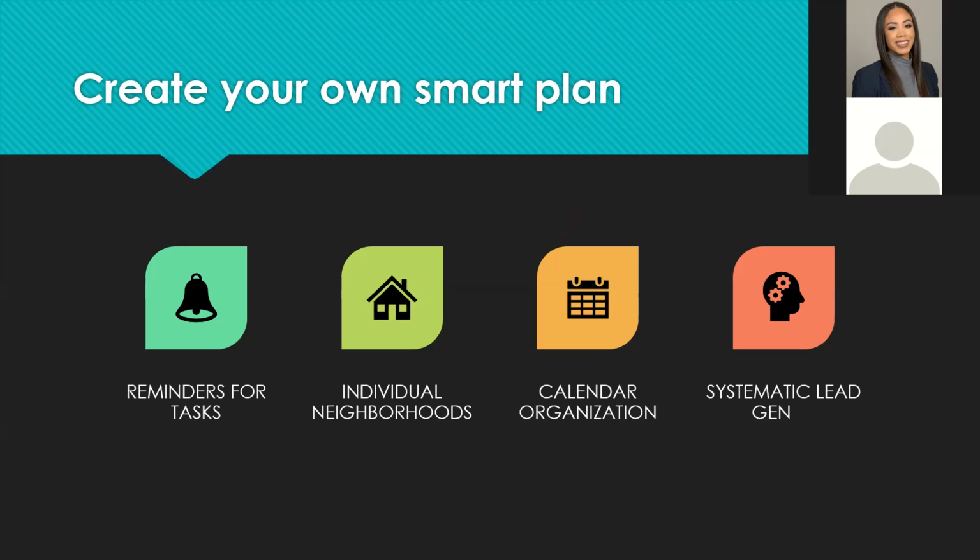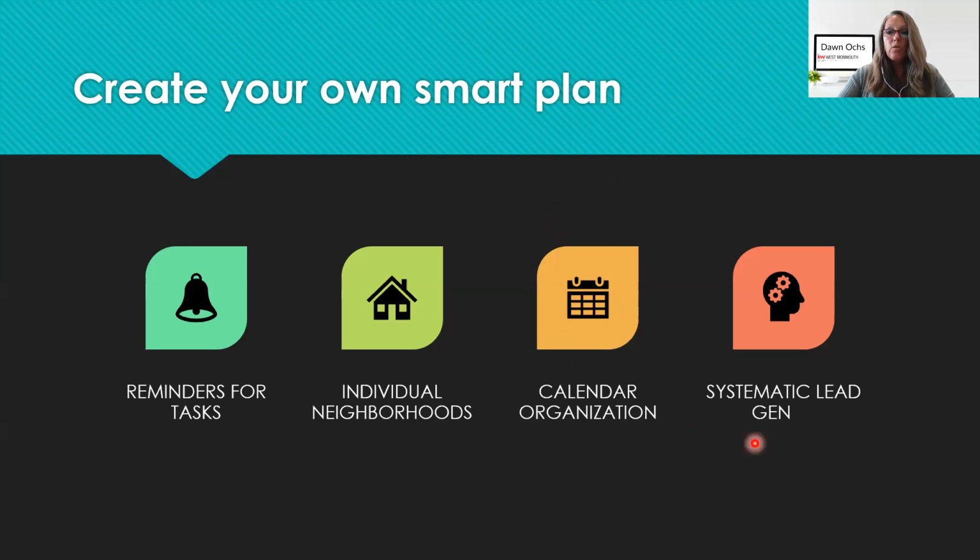Maybe they want to create smart plans for individual neighborhoods, or even for calendar organization. Sometimes people like to build into their calendar lead generation in a big calendar item. And then what do they do during that time? So they might want to build in just tasks and things like that for their calendar. All right, and then if there are other systematic lead generation ideas that you could have, the amount is endless. It's all up to you.